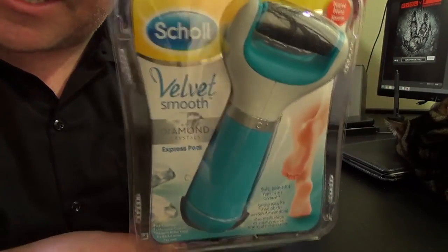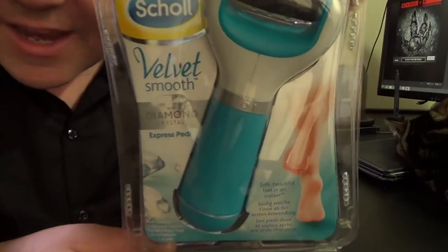This is going to be a bit of a disgusting video because I am going to show you this. I bought one of these. I don't know if you've seen the adverts where you live, but I'm being advertised here currently. It is a Scholl Velvet Smooth with diamond crystals Express Pedi. It doesn't say. Go down to the other camera, I'll show you. Seriously, it does not say what it is on there. Can you see that? I can't see. It doesn't actually say what it is.